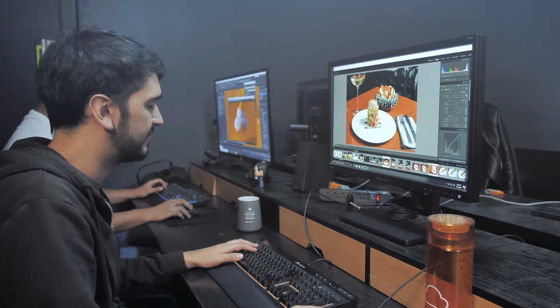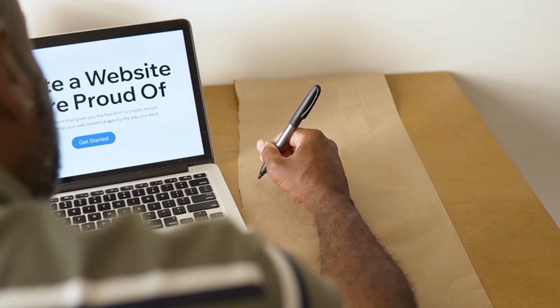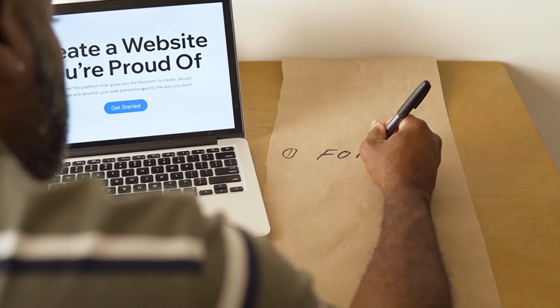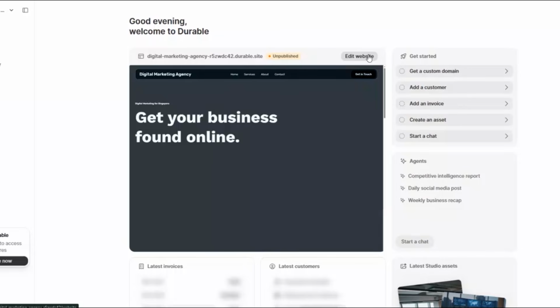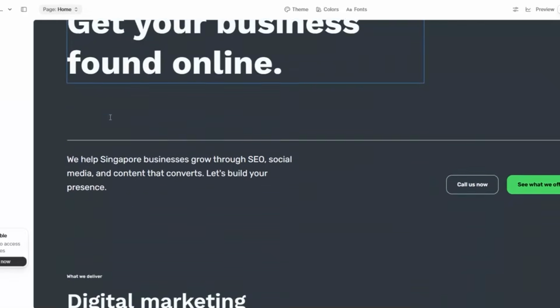More and more tools are removing the technical barriers that used to slow people down. Things that once required coding, design skills, or hours of setup can now be done with a single prompt. So the real question isn't whether AI can build websites, it's how good these AI-generated websites will become over the next few years. But for now, tools like Durable are already making the process much faster, and that's something worth paying attention to.